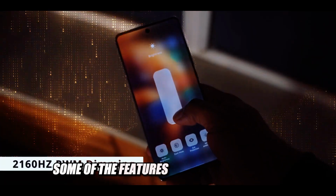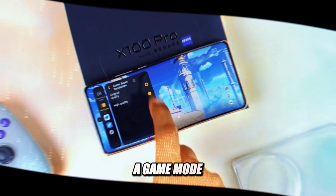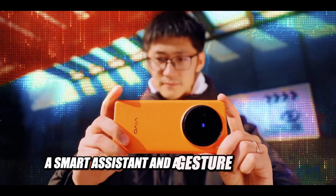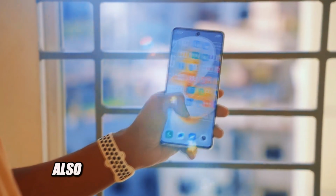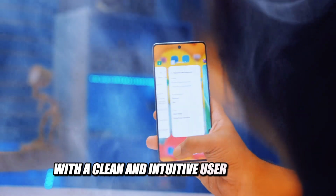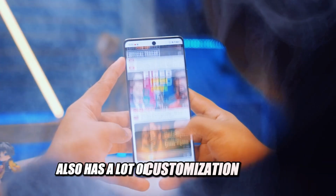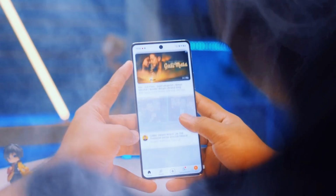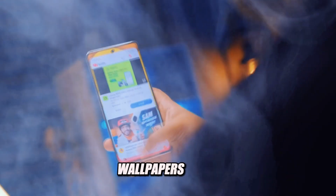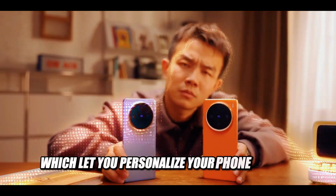Some of the features include a dark mode, an always-on display, a game mode, a smart assistant, and a gesture navigation system. The FunTouch OS 14 also has a minimalist and elegant design, with a clean and intuitive user interface. The FunTouch OS 14 also has a lot of customization options, such as themes, wallpapers, icons, fonts, and animations, which let you personalize your phone to your liking.